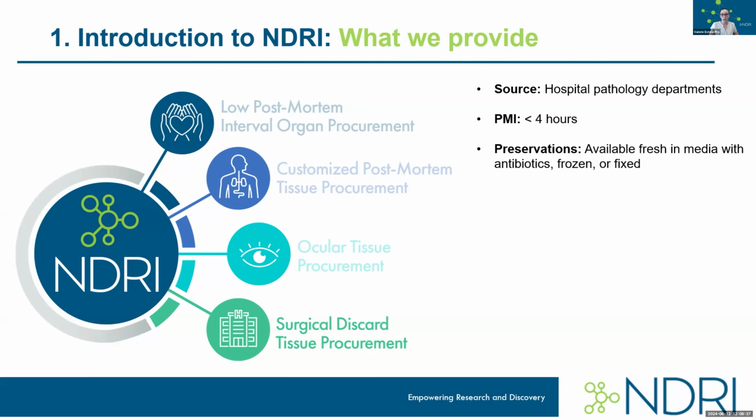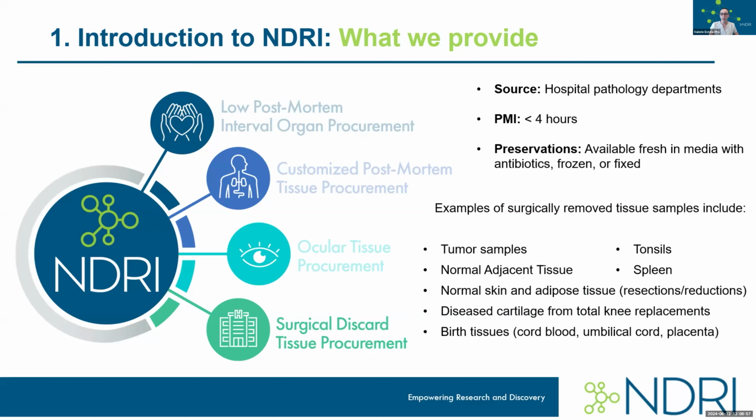Finally, we have our surgical discard tissue procurement. And so the source of this are hospital pathology departments. And the PMI for these are less than 4 hours. So for the preservations of this, we're able to offer this fresh in media with antibiotics, frozen or fixed. And examples of surgically removed tissue samples include tumor samples, normal adjacent tissue, tonsils, spleen, normal skin and adipose tissue from resections or reductions, diseased cartilage from total knee replacements, as well as birth tissues such as cord blood, umbilical cord, and placenta.